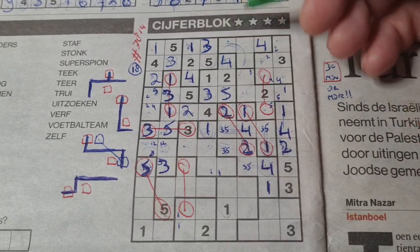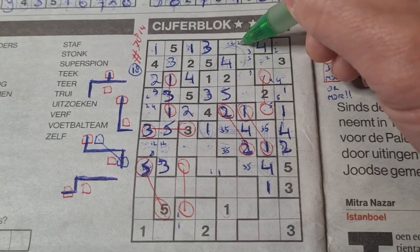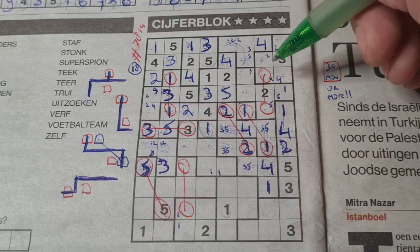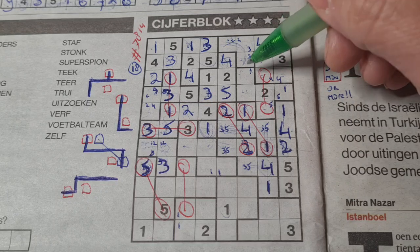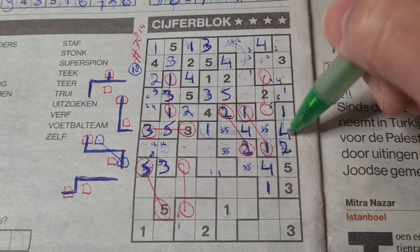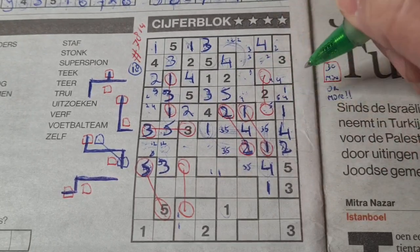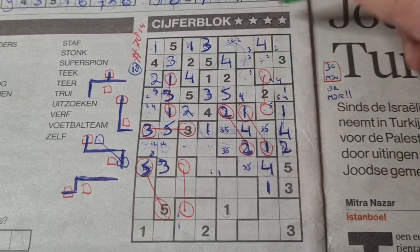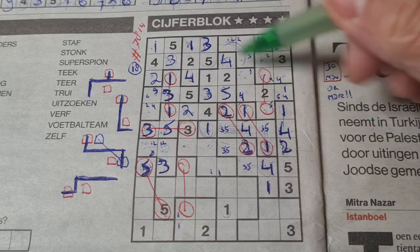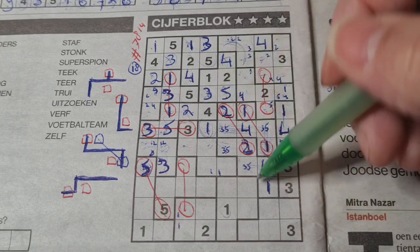This box can be 3, so 3 could be here, could be there. This box can be 2, so the 2 could be here, could be there. Interesting. This box can be a 4. That box can be a 4. So the 4 could be here, could be there. Well, troubles. Need to wait here. Yeah. Let me go down.